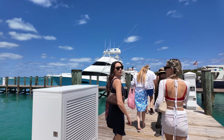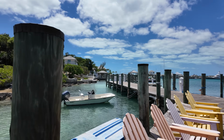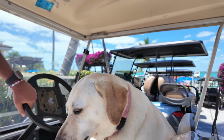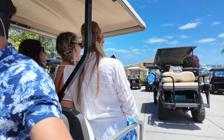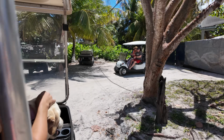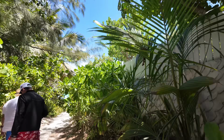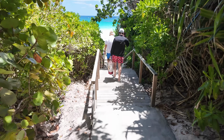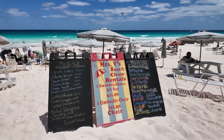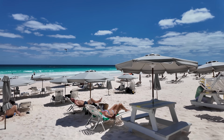It was back down the dock to the golf cart. It was a short ride to a beautiful pink sand beach. The contrast of the pink sand and the turquoise water was absolutely gorgeous.